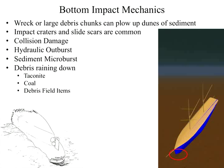Bottom impact mechanics. When the stern of the Edmund Fitzgerald hit the bottom, it plowed up a big sand dune on one side. And we've seen that on the Titanic and a bunch of other ships. They're not coming in straight when they land, and you can tell a lot sometimes by the shape of the sand dune and where they're not.